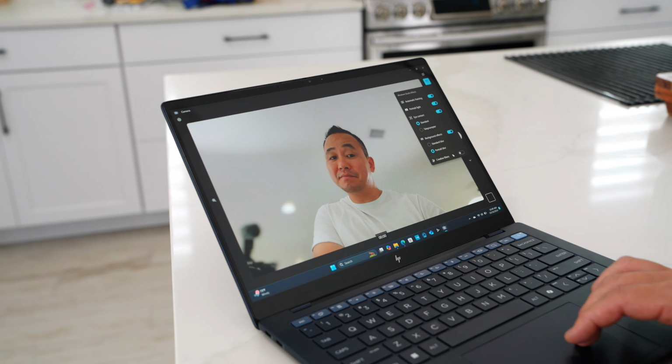But there are also some other great AI features available on this laptop that use the NPU. You can see it in the Windows Studio Effects on the camera app with the background effects and creative filters, but where you can really see it is in the HP Polycamera Pro app.